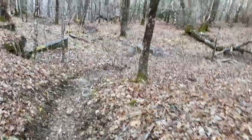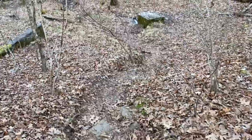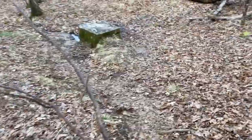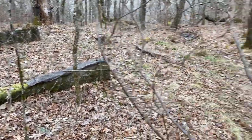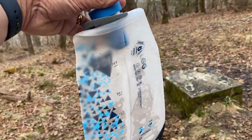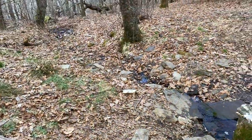The Trey Mountain water source. I hope it smells better than Indian Springs water, but it ain't like no gushing stream. I don't know what this used to be the foundation for. Odd when you see stuff like this out in the middle of nowhere. All right, time to try out the Katadyn.